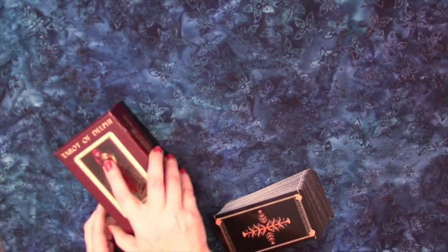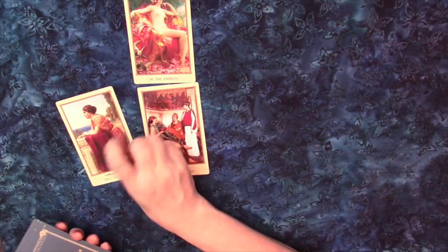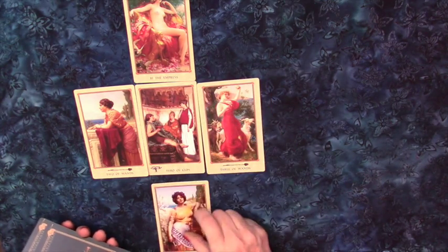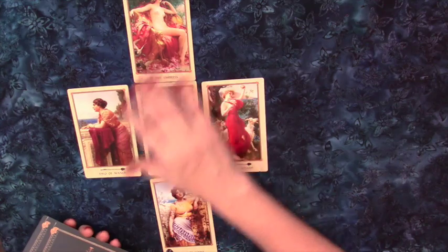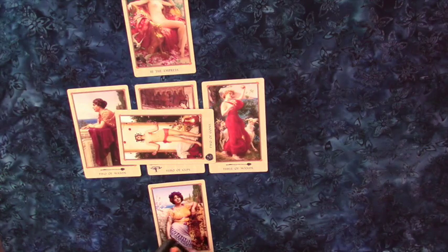So I will say that the very first spread that I learned and that I used for a very long time. I really didn't get into smaller spreads. I wasn't all that fond of smaller spreads for a long time. And so I pretty much used a Celtic cross. I did not always cross the middle card. Sometimes I did, sometimes I didn't. It just depended on the situation.